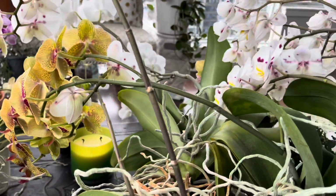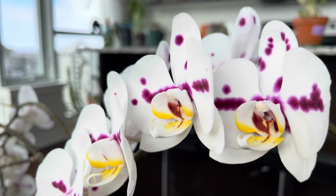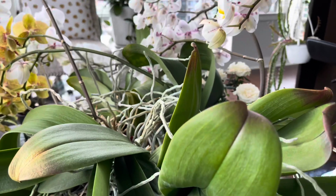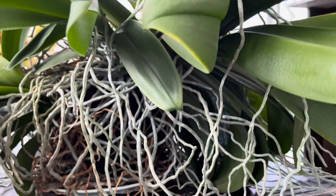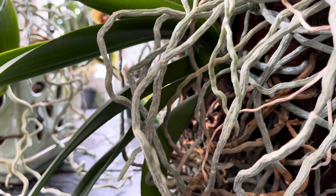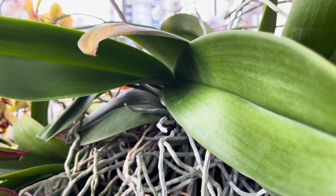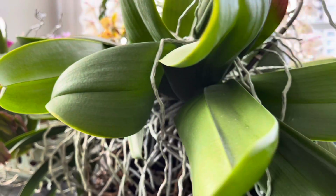My three orchids in one pot, it's been in the same pot for about 8 years now, and they've bloomed every year. It's always a spectacular show. I always get a lot of questions on how I grow these roots, and you know what, I don't do anything special. I water this plant once a week, sometimes twice a week if I feel that it's getting a little bit too dry, especially in the winter when the heat's on, and the plant does its own thing. It just grows naturally.